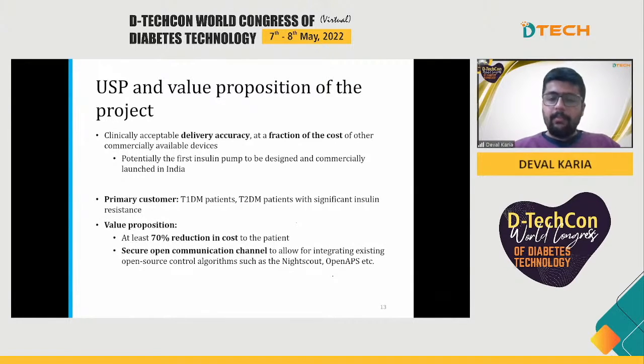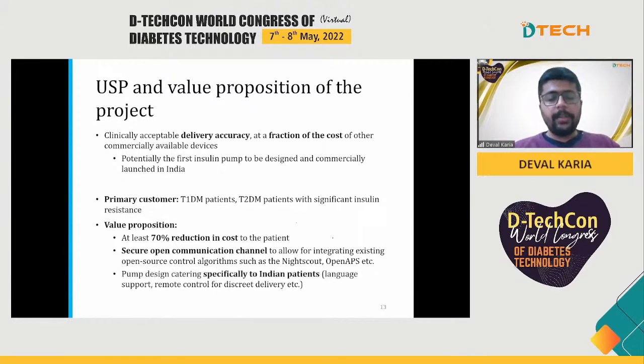We also, as I mentioned, want to make it compatible with OpenAPS, and this has been validated. This requirement has been validated by interactions with multiple stakeholders within the system, who are keen on finding an affordable solution that can work with their CGMs and OpenAPS algorithms. We are also attempting to make the pump design cater specifically to Indian patients in terms of having local language support and remote controls for discreet delivery because of the taboo associated with the disease.